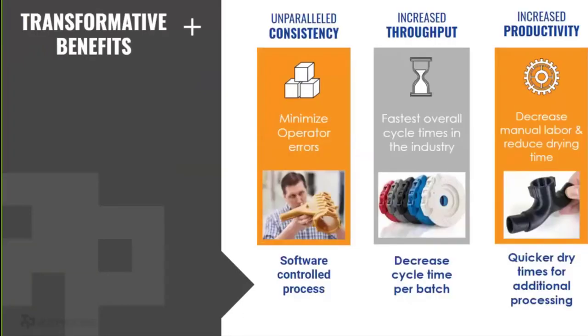So really to wrap things up, right before we get into more of the specifics, I really just want to summarize the transformative benefits that you'll experience by switching to a post-process support removal solution. The unique software-driven approach is going to give you the consistency necessary to optimize and plan your workflow. So we remove the bottleneck created by these drawn-out cycle times and allow you to grow your operation. And lastly, by reducing tedious manual labor and unnecessary downtime for drying, our solution is going to make you more productive and accelerate your process from end to end.